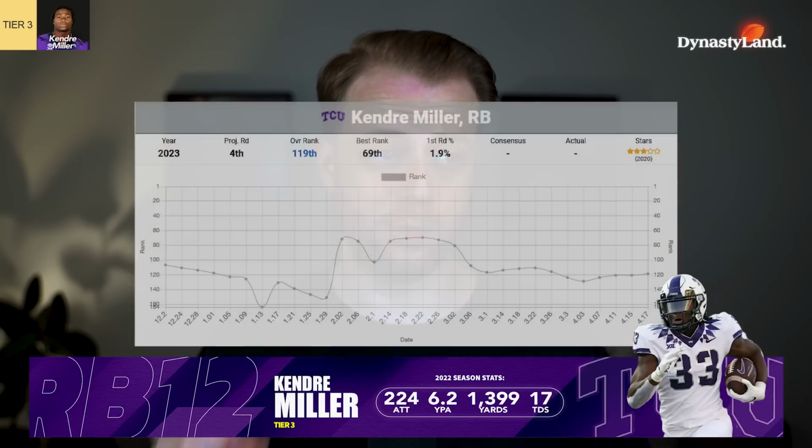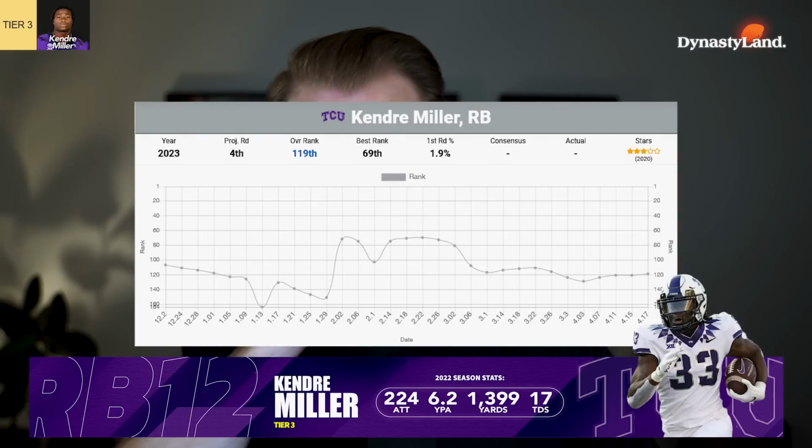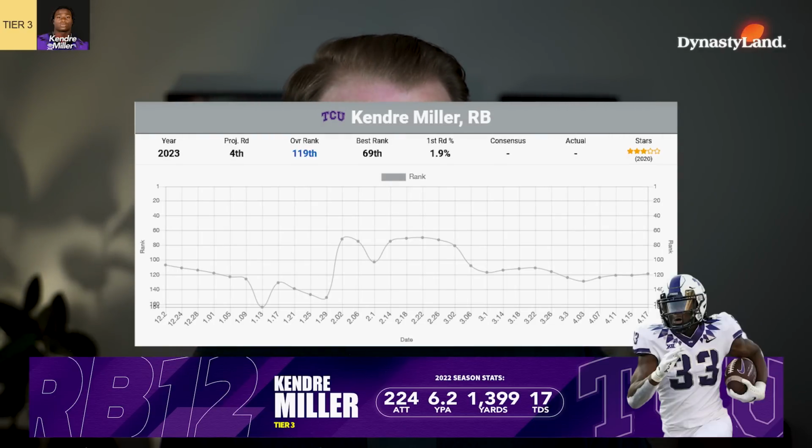If you look at his current NFL draft projection, he's projected to go in the 4th round of the NFL draft as the 11th running back off the board. Keep in mind that could change. He could go higher, he could go later, but this information is being compiled from all the major mock draft people, right? Analysts out there in the world. We're compiling all that into an ADP.